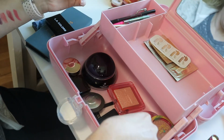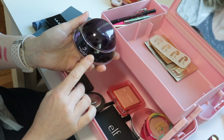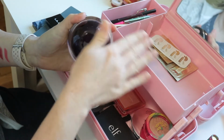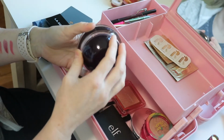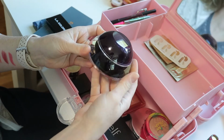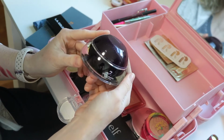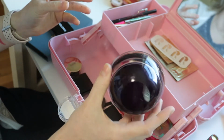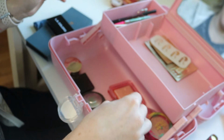Okay, so I am currently testing out the Juno Moonshine Primer. This was sent to me from them, and I cannot tell you how I feel about it because it's currently getting tested for a video, so you'll just have to check that out if you're interested. But look at this packaging. I just love the packaging so much. It's absolutely beautiful. So because I'm testing it out, this is obviously going to stay in.